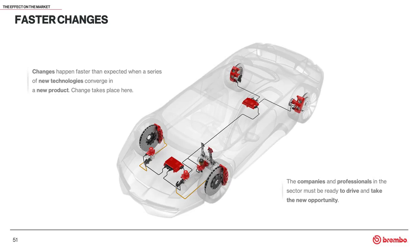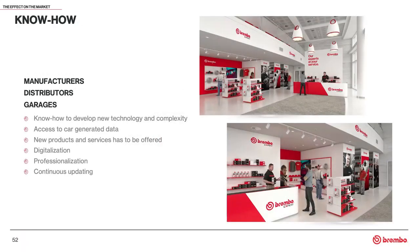The companies and professionals operating in the industries concerned need to be ready not only to recognize change and follow it, but to use their know-how to shape it and reap the new opportunities that change always brings with it. That's why we believe that everything depends on knowledge. The knowledge and ability to develop the new technologies that the market needs.